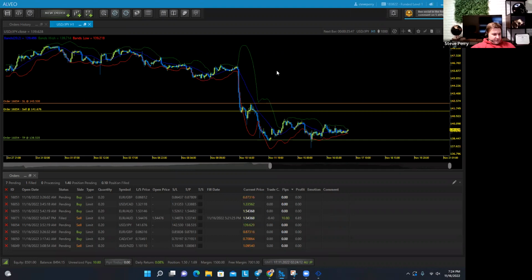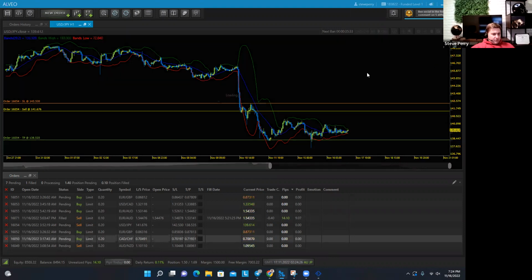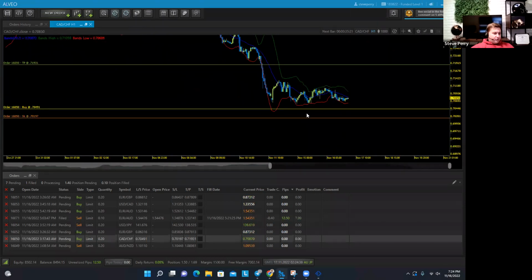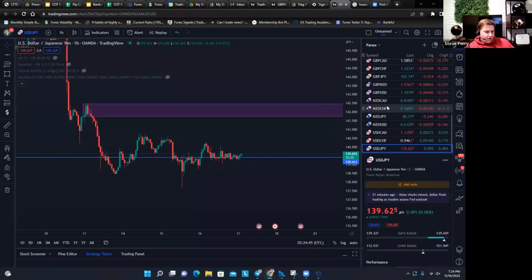All right, and then let's see, what else do we have? USD Yen, Euro Pound, CAD Franc. Oh yeah, a CAD Franc and Aussie Kiwi. On the CAD Franc, it's another trade that I'm taking. I have a buy also just below support. You know, why there? Why exactly right there? Well, go look at the chart.